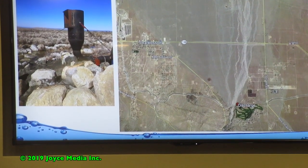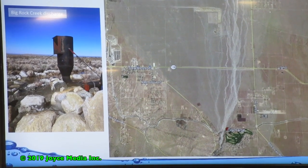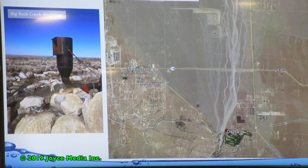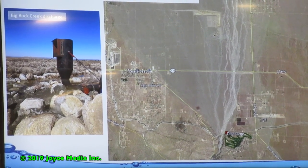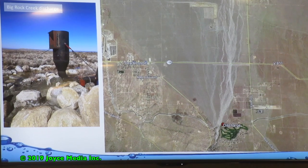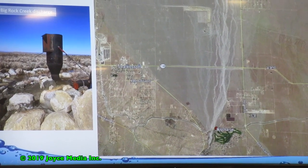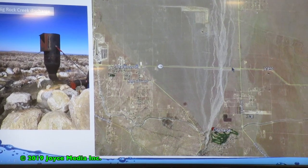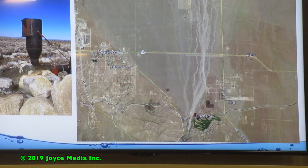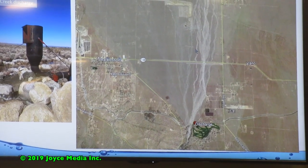I want to give you a little bit of input with regards to Big Rock Creek. This is the outlet structure that was constructed by staff on the Big Rock Creek Recharge Project. It's located very close to Crystal Air, right at this location here. This is Highway 138 as you go across, and then the aqueduct moves through this area here.